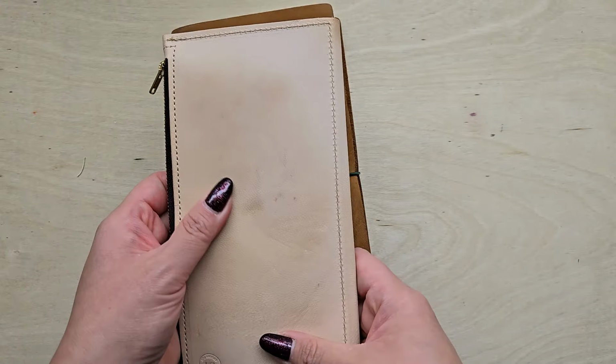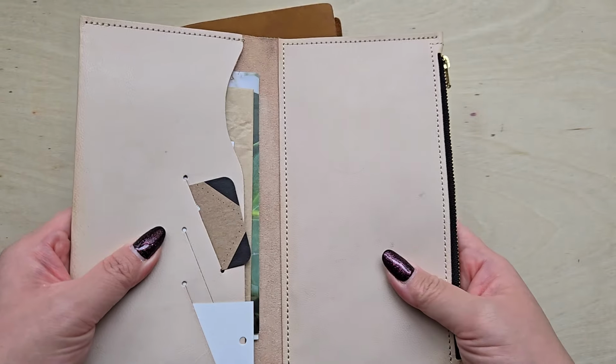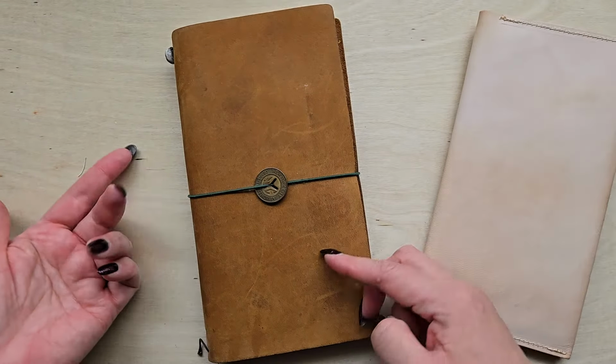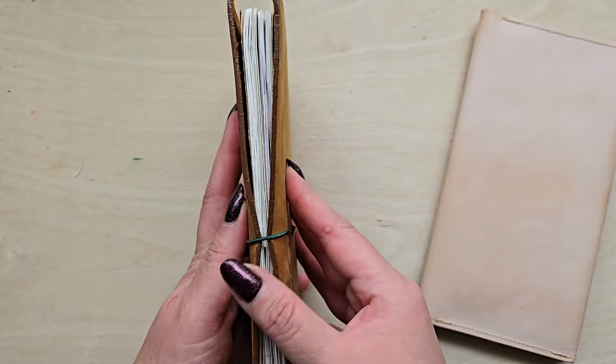But it's really, really cool because it takes up very little space. I find a lot of the leather inserts make your traveler's notebook wicked chunky, but it doesn't really do that, which is fascinating to me.